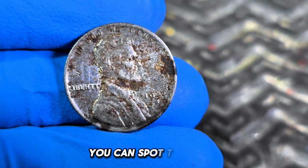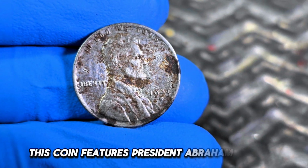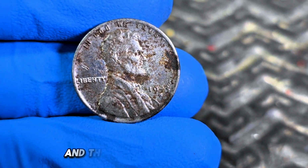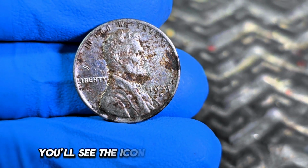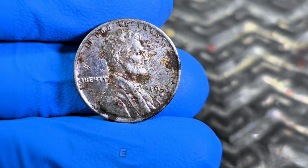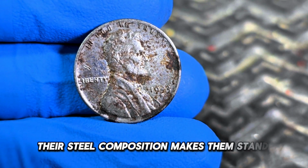You can spot the tiny S mint mark just below the date on the obverse side. This coin features President Abraham Lincoln on the front, with the inscriptions, "In God We Trust, Liberty," and the date 1943. On the reverse, you'll see the iconic wheat ears design surrounding the words 1 cent and United States of America. Even though over 191 million of these were minted in San Francisco, their steel composition makes them stand out.